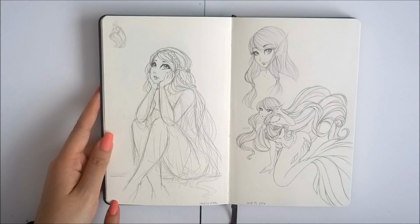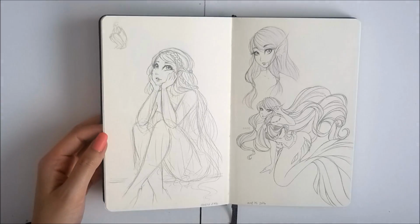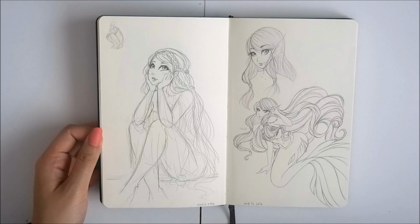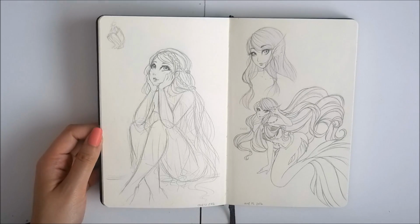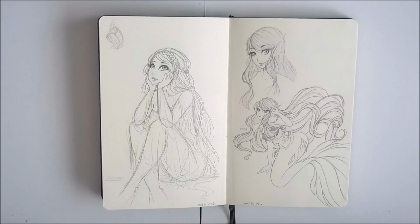This I drew on the plane ride back. So as you can see, I didn't draw that much on my vacation, mainly because we were pretty exhausted. A couple times we fell asleep at 6 or 7 p.m. and didn't wake up until 6 or 7 a.m.